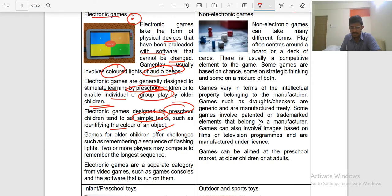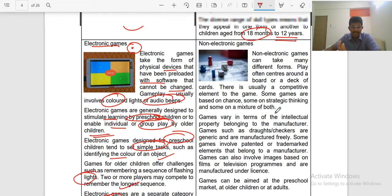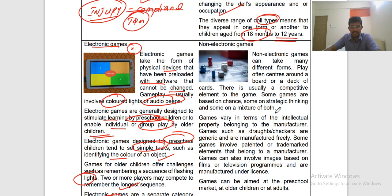Games for older children are often challenges such as remembering sequences of flashing lights. Two or more players may compete to remember the longest sequence also. Electronic games are a separate category from video games, such as games consoles and software run on them. So not downloadable games or anything. This is a basic type of electronic game which uses a battery.